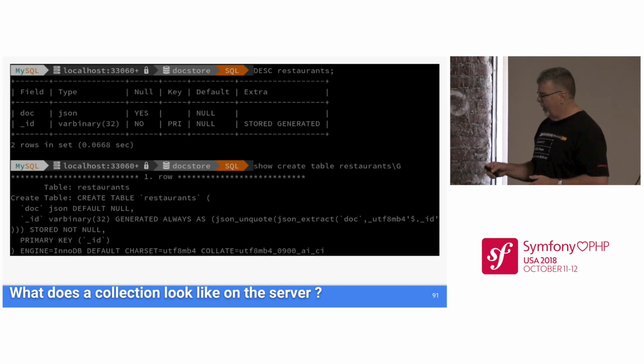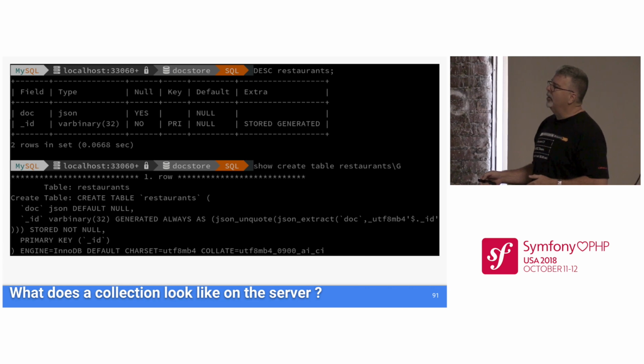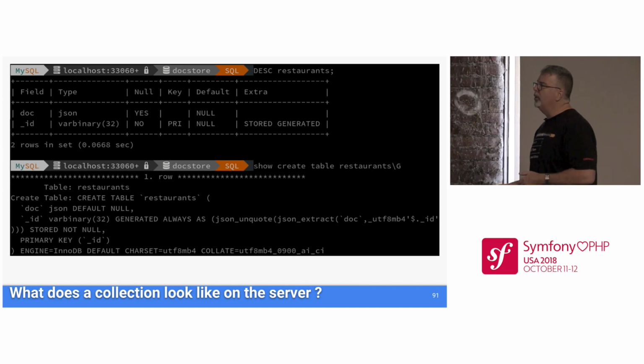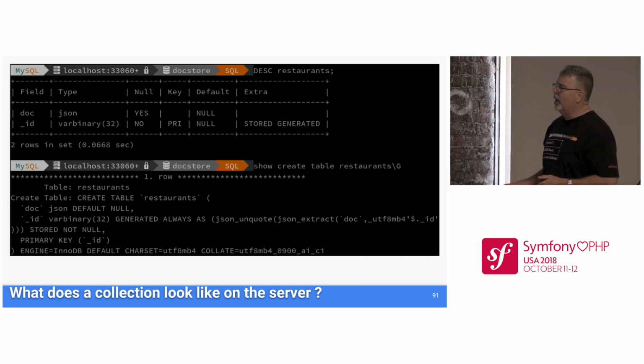If you do a describe on the restaurant, you'll see that in the document store we have 2 fields. The document is in a JSON column, and we have something called _id, which is varbinary 32, stored and generated. I'll talk a little bit more about that in just a second. If you do show create table, you'll see the same information in a slightly different format. Once again, doc is a JSON column.